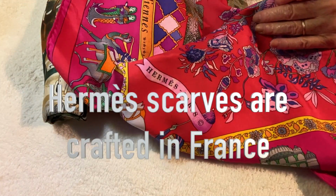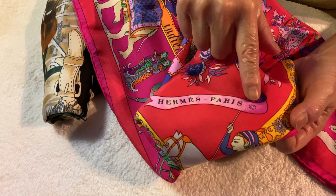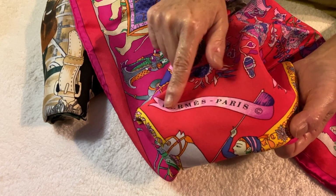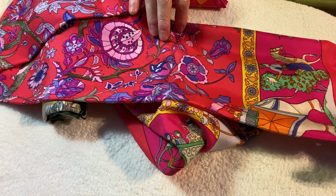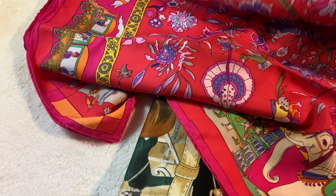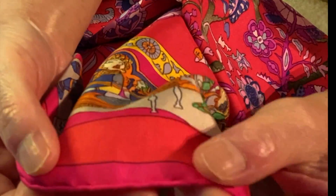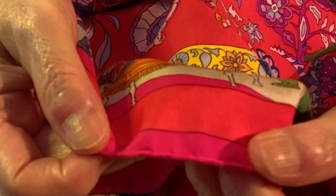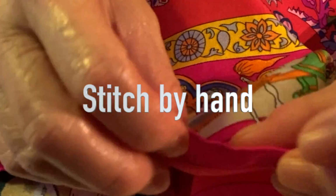An Hermès scarf always has the Hermès Paris and the logo, the copyright with the C in circle printed, nicely printed, okay? And the artist's name is usually on the scarf. Another way to tell if you have all these qualities is that the edges are hand rolled. There are special artisans who, during the production, hand roll the edges after it's cut, and then hand sew them.